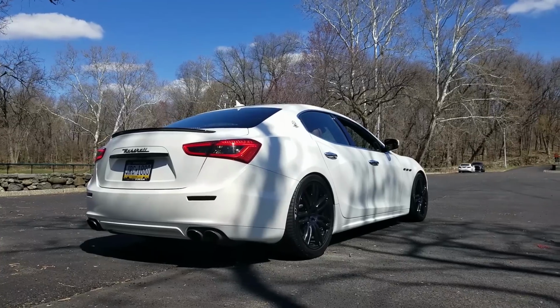The other category of performance that this car has in leaps and bounds is sound. It's one of the best V6 twin turbos I've ever heard, point blank, period.